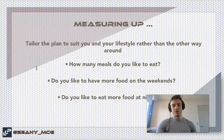How do we do that? Basically, we look at how many meals that person likes to eat. These are some examples. Do they like to have more food on the weekends? Do they like to eat more food at night? We want to tailor the plan to suit you and your lifestyle rather than the other way around. Rather than picking a plan that makes it hard for you to carry out, we want to make it easy for you to carry out.